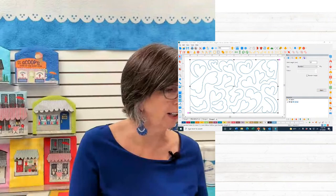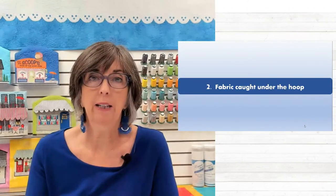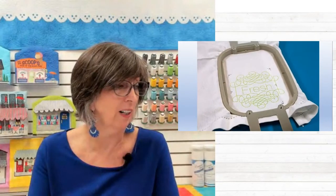Okay, let's head back to find out what is next. So fabric caught under the hoop. And I know this is something that happens to everybody, right? And it's usually at the last minute. This towel is looking quite lovely from the front. If I was really paying attention, I would see that it looks a little whiter on the right side of that hoop than it does on the other three quarters of the left side of the hoop, because that fabric is bleeding through. And when you flip over the hoop, there you have it. Yep.